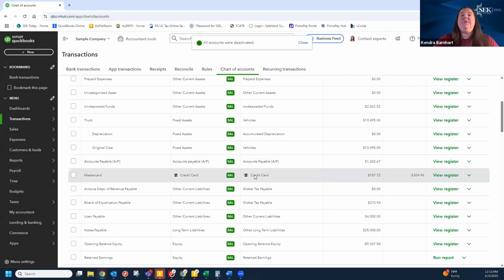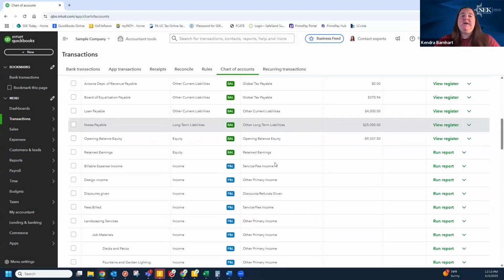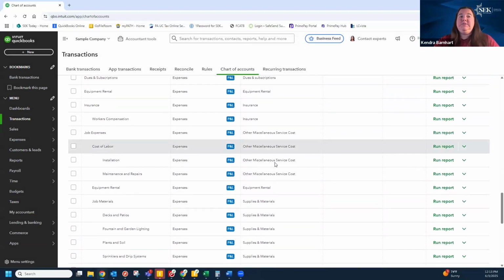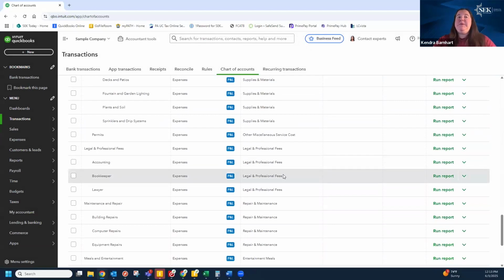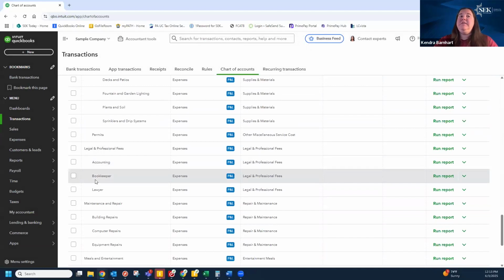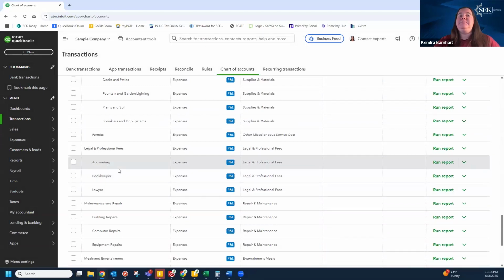The next thing I wanted to show you here with your chart of accounts is that sometimes we see where you have two accounts that are very similar to each other and they can be combined. So here under legal and professional fees, you'll see that you have an expense account for accounting and an expense account for bookkeeper. 9 times out of 10, those are going to be either the same firm or they can just be combined. So how you would combine these accounts, or the term QuickBooks uses is merge.